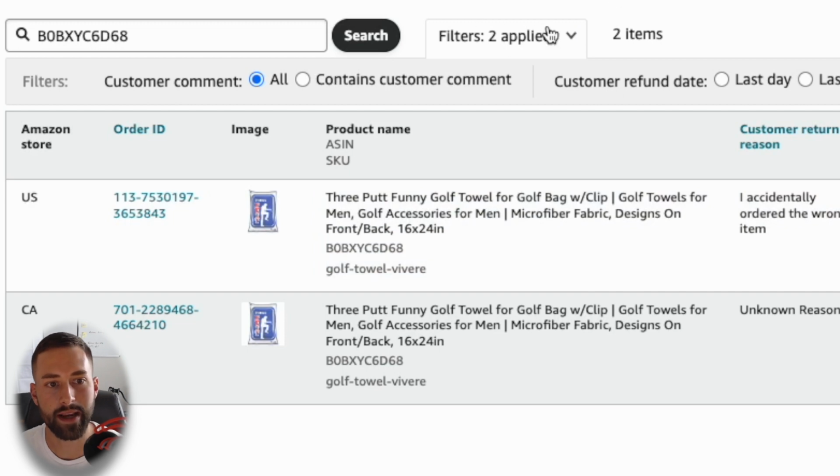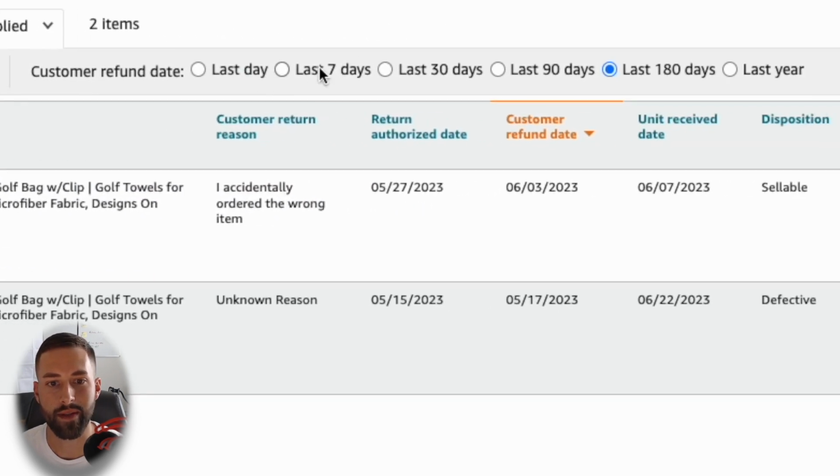The first thing is to make sure that you select the filters. It'll say two applied, and it'll typically be on the last 7 days or last day. So if you're not seeing any returns and you know that you do have returns over the past month or so, make sure you change that to the last 180 days or the last 365 days, the last year.